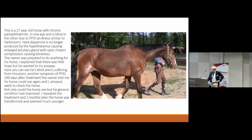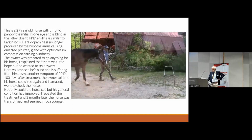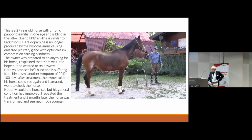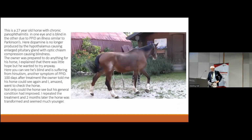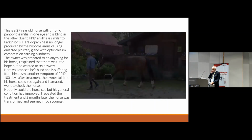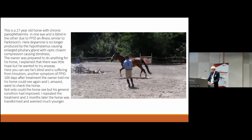Not only could the horse see, but his general condition had improved. I repeated the treatment. 100 days after treatment, the owner told me this. Not only could the horse see, but his general condition improved. I repeated the treatment, and 2 months later, the horse was transformed and seemed much younger.